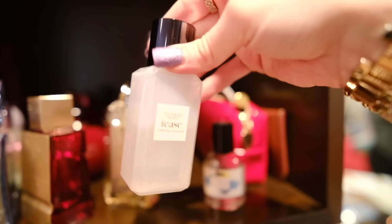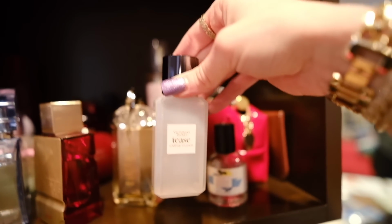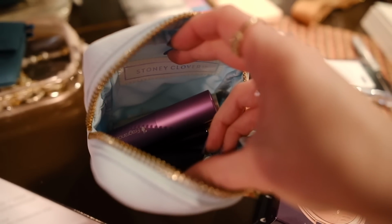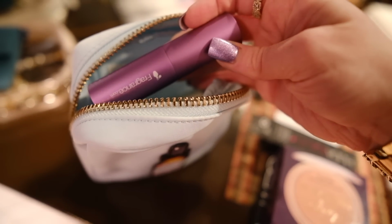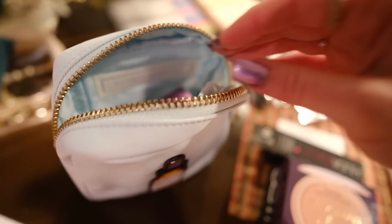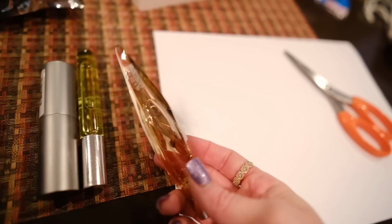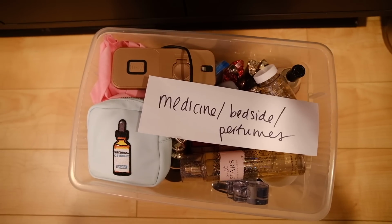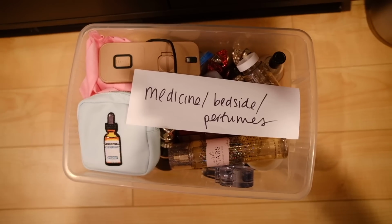This one is actually good to pack because it's super light. Victoria's Secret Teas. If you like Cloud Ariana Grande, you would love Teas. And then I also have a bunch of travel ones and some fragrance.com travel sizes. Alien Goddess, but this is weirdly heavy because it's a lot of glass. I love DKNY Apple.